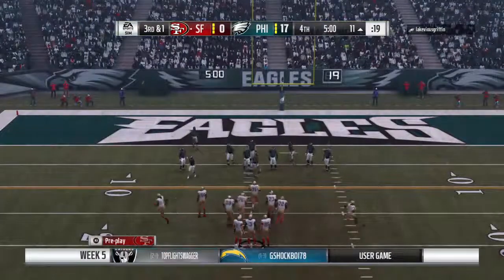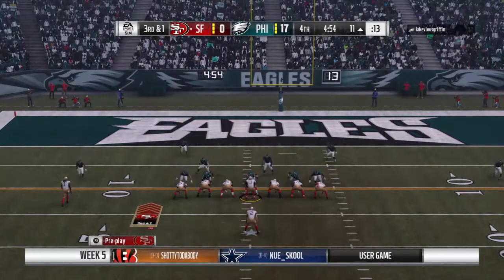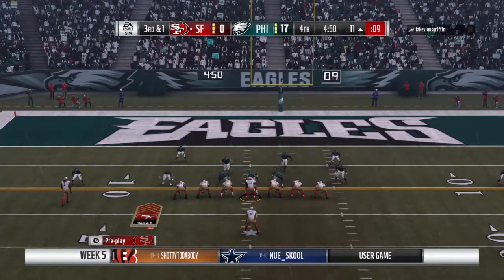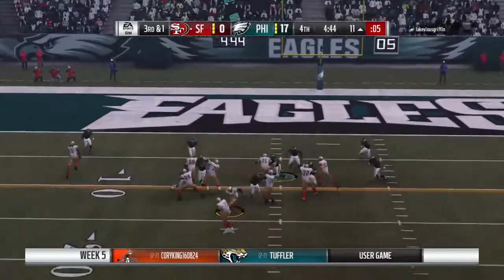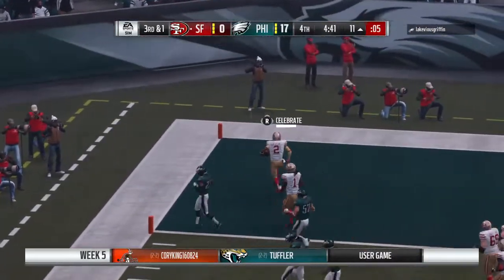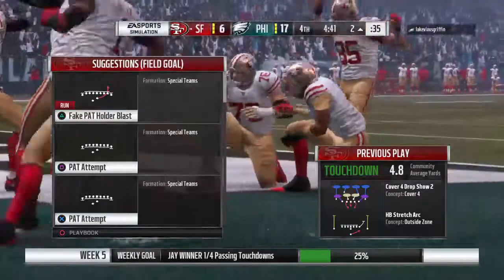The Niners on 3rd down. Not good, 0 for 4 thus far. They need just a yard here. It's 3rd and 1. And they'll go with a ground attack here. And he's going to take it in. Touchdown, San Francisco. A great effort there.